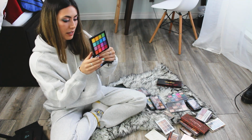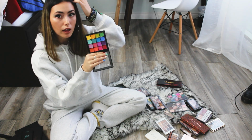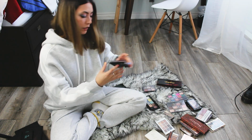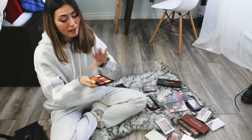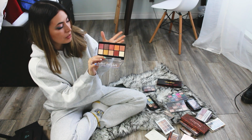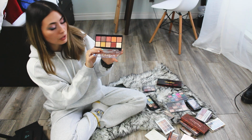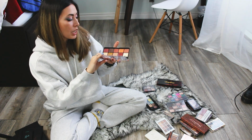The other one I have is in the shade Brights, which is my only fully colorful eyeshadow palette. Then I have their Perfect Filter palette, which I love. I hope they still make it. It's just so good. It's one of the best NYX palettes that I own, and it's full of these beautiful, easy to wear warm tone shades.